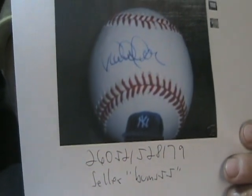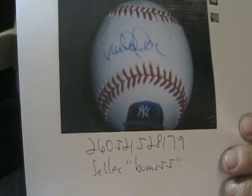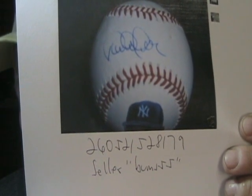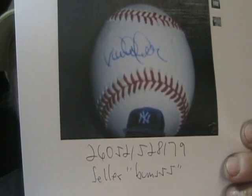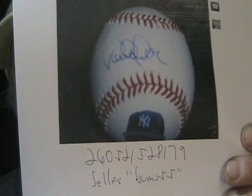So let's get started. But before I do that, I did catch a Coach's Corner item on eBay that I believe some guy probably bought on Coach's Corner. And now he's trying to flip it on eBay for, I think, $300 or buy it now or something like that. Item number 2605-2152-8179 from seller Bums55. And this is a 100% Derek Jeter forgery and will not pass any major authentication service, PSA or JSA. This will fail. It is a 100% forgery. Like I said, it is a seller who probably bought that on Coach's Corner, because I've seen that forgery many times on Coach's Corner, and now he's trying to flip it on eBay.